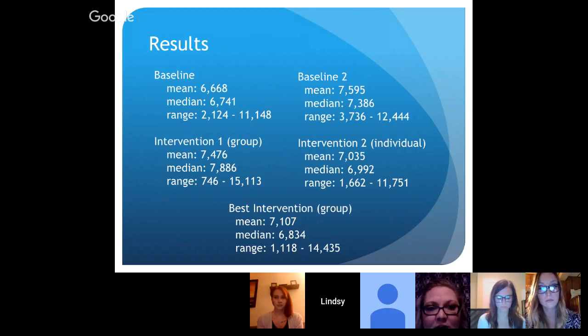Moving from there, we were able to get our goal for intervention 1, which was the group intervention, as mentioned before. And we were able to compare the mean of 7,476 steps to our goal. In this case, for the group condition, we did not meet our goal, and so none of the participants received reinforcement.